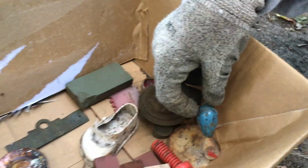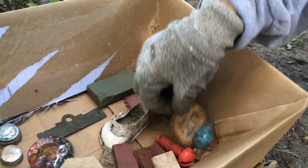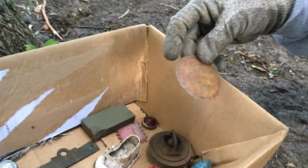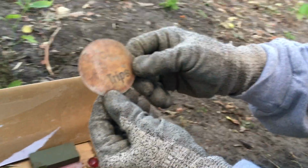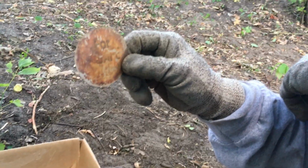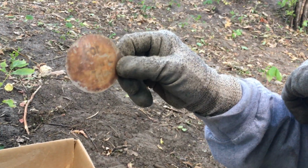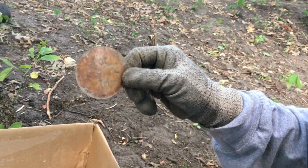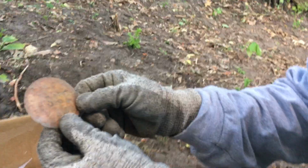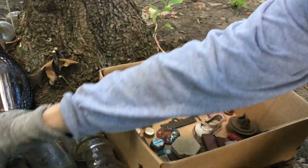Old Christmas bulb. That's cool. We actually have another one over there. It's a hologram. I don't know if you can see that when I move it. Let me get in front of it. It says "4 safe trips." That's kind of neat.